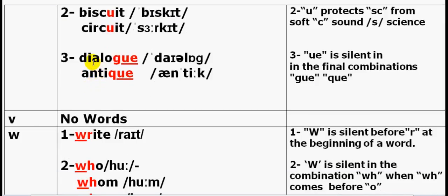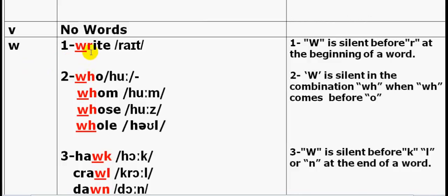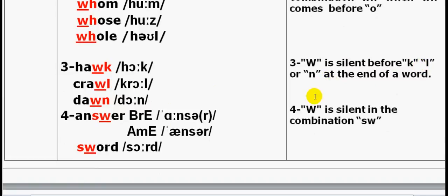3. Dialect. Antique. UE is silent in the final combinations GUE and QUE. No silent words for letter V. Silent W. W is silent before R at the beginning of a word. Who, whom, whose, whole. W is silent when WH comes before O. 3. Hawk, crawl, dog. W is silent before K, O, or N at the end of the word.